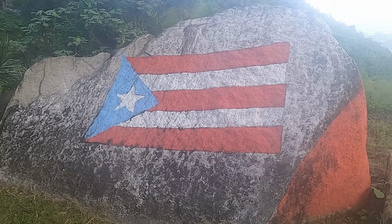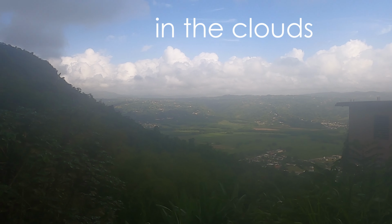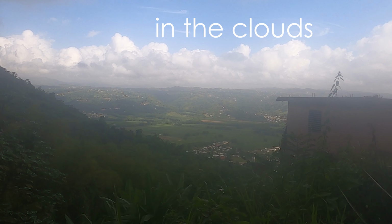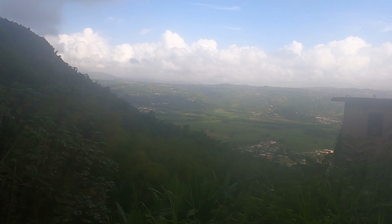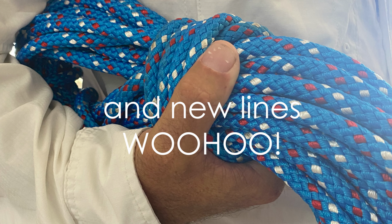Puerto Rico. Just trying to drive across the island to get the mainsail. Took a wrong turn and heading over the mountain. But it's beautiful. Absolutely beautiful. Very different from the sea, up in the clouds. There we are, all done.